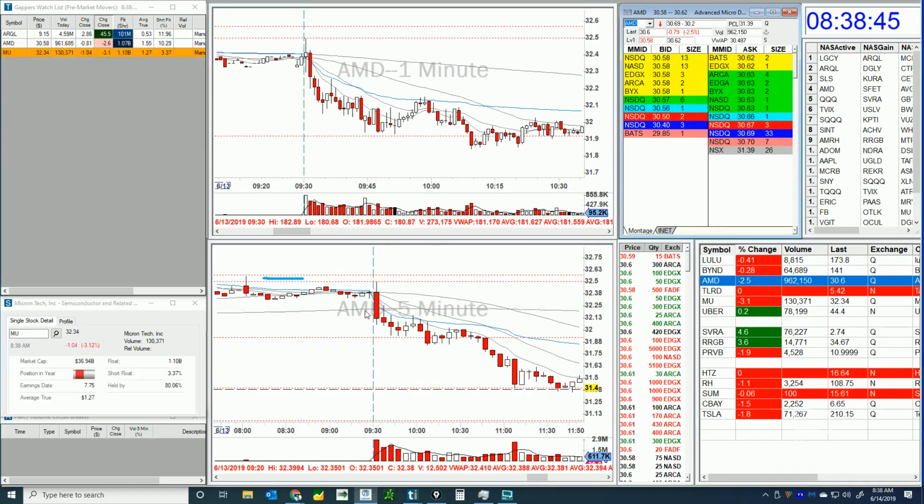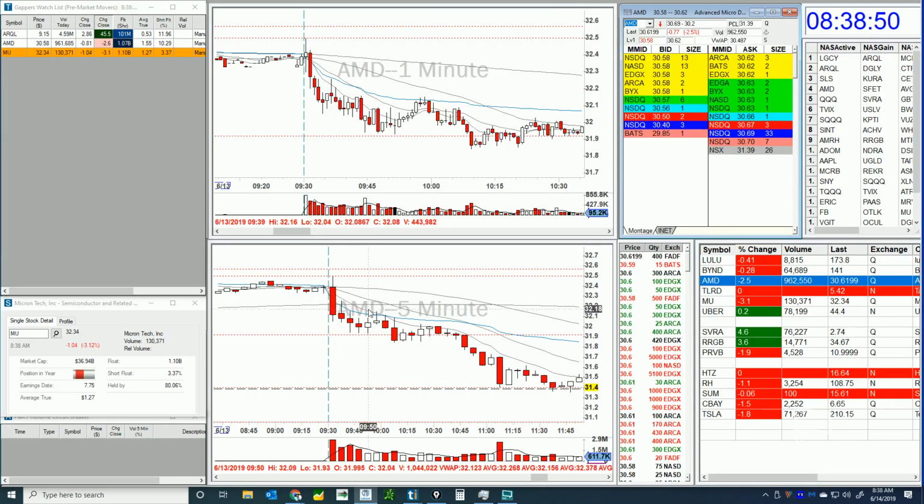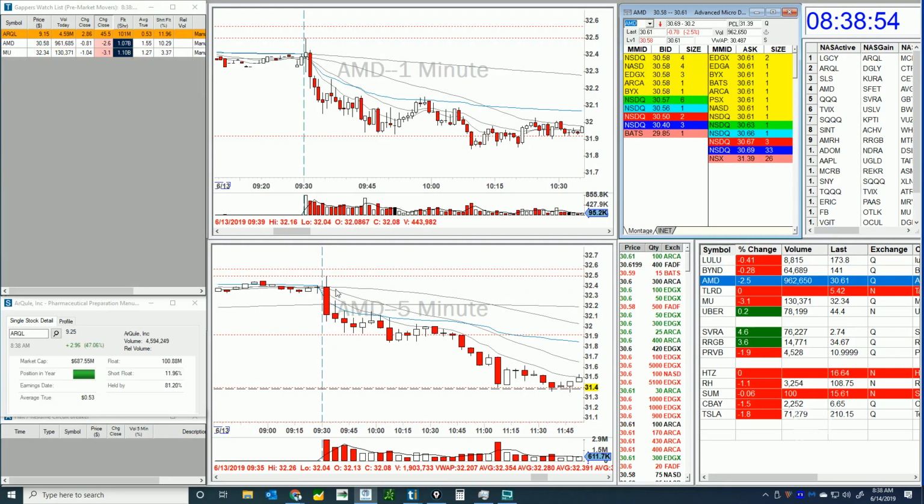AMD is one that I saw after the fact. Again, I missed this beautiful drop here. AMD traded well today. Traded well yesterday. Didn't trade well the day before. But here's just a beautiful opening range breakdown. You get the drop. Here's your opening range.